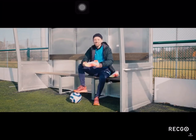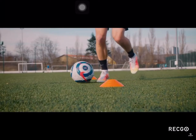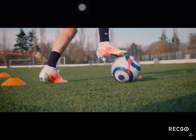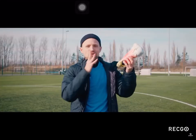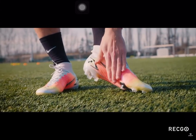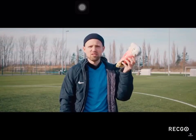Is it a big deal? No, because Vapor 14 and Superfly 8 feel very similar, but you're gonna have to live with the color. It's the name of the game. Looks like a spacesuit, so it's cool, yeah. So, my friends, the Superfly 8 Dream Speed 4. Inspired by space and truly a piece of hot property. Because, you know, 1650 degrees Celsius and all.